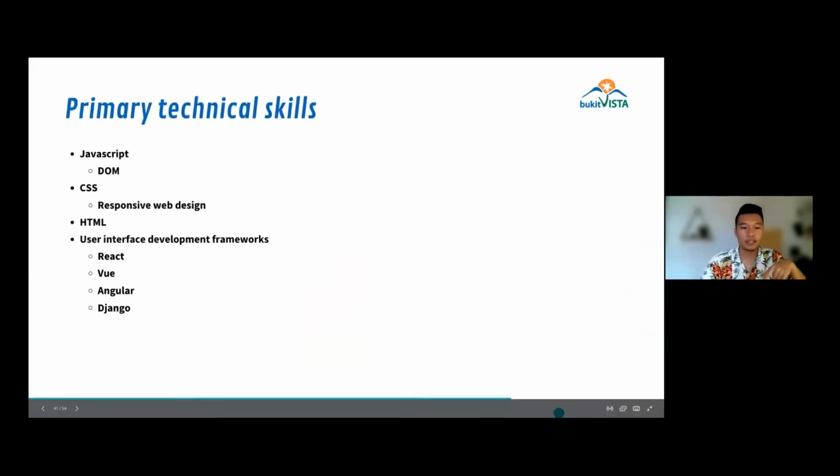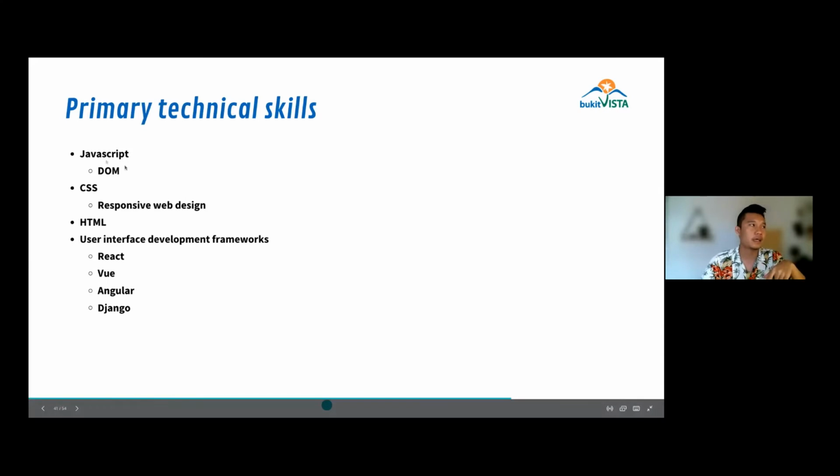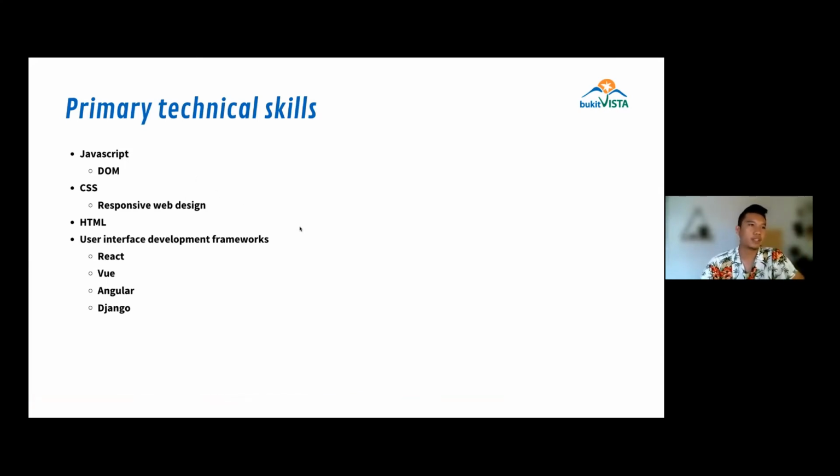Okay, let's talk about the skills, the technical skills, right? This is pretty simple for front-end development. JavaScript, of course, you need to be good at that. And CSS, you need to be good at that as well. It's the interface, right? Your product needs to be interesting or at least good looking, right? And then the frameworks, the ones that we talked about, React, Vue, Angular, Django, whatever. You need to be good at least at one of them, right? That's what the employer wants to ask you. What tools are you using, or what language are you using, basically?